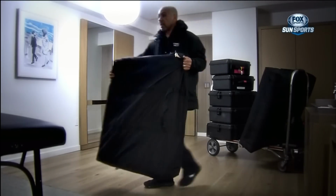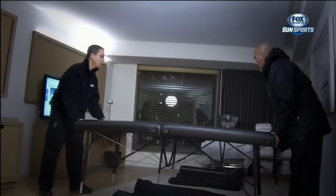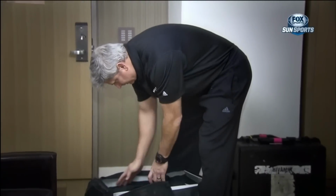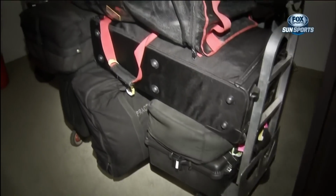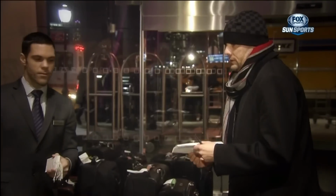At the same time, the training staff starts setting up their training room. The goal is 19 minutes to set up from truck to training room. This is our only treatment room. This is our training room. And then Rob Pimental has an equipment room where we store all our bags. The most important thing when we travel is for the players to not even notice all the things that go on behind the scenes. All of it, every single time, has to go perfect.